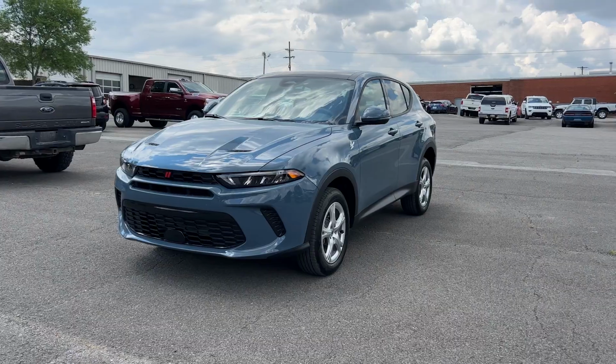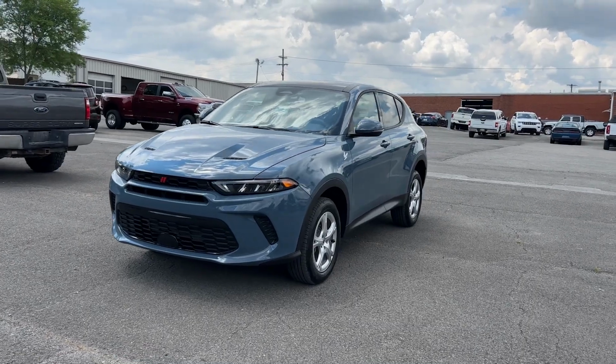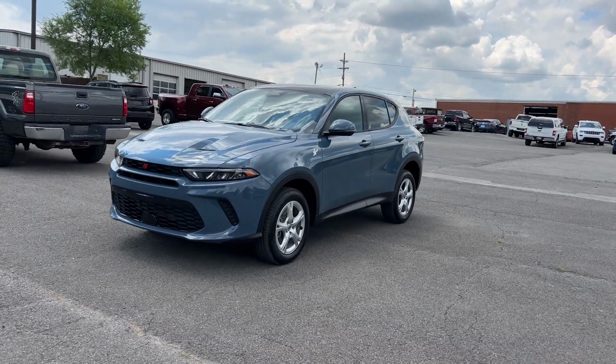What's up, folks? We're here at the Chrysler store today taking a look at the all-new Dodge Hornet. Now, this one's got a lot of buzz here at the store because we're really excited to show you what this new model looks like. So this is the 2023 Dodge Hornet GT Plus all-wheel drive.